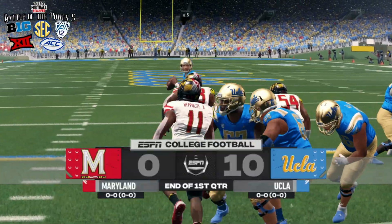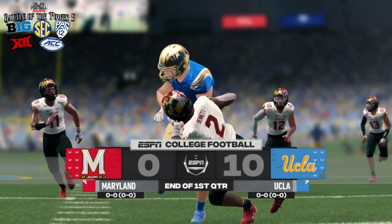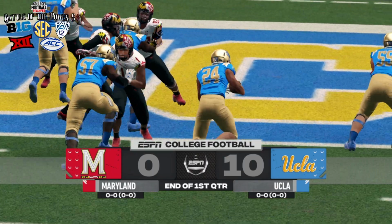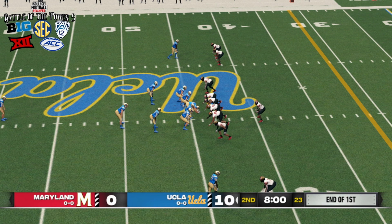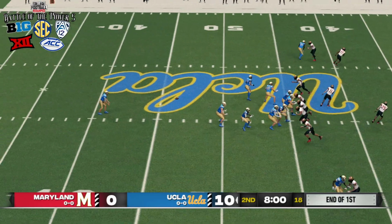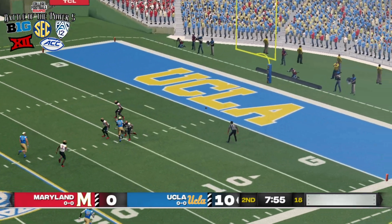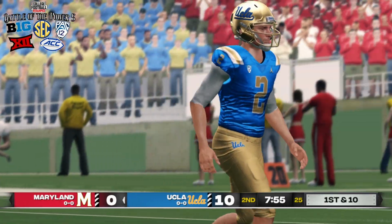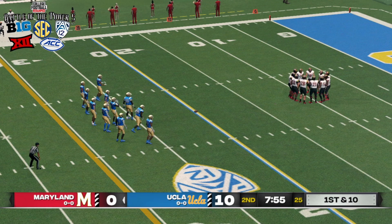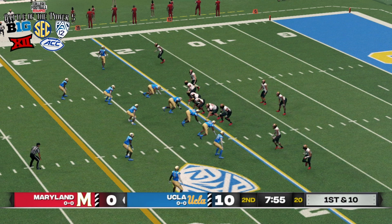So at the end of one, the Bruins in front, 10-0. And we're back for more action here in quarter number two. Jones will be the return man. This punt goes over the goal line, and this will be a touchback. It was a pretty one-sided first quarter, but I wouldn't be surprised if things changed in a big way before halftime.